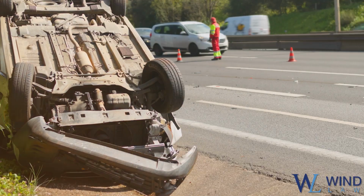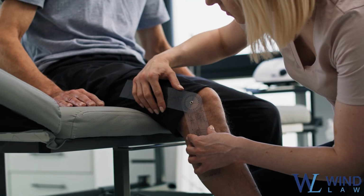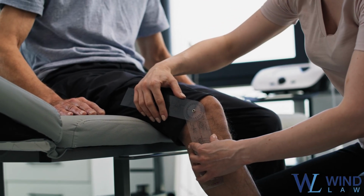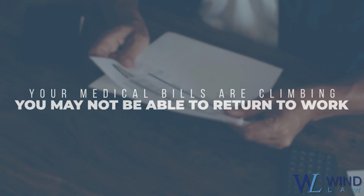Picture this. You were involved in a serious crash. You've had surgery, you're still in treatment, and there's a real chance you'll have long-term complications. Your medical bills are climbing, and there's a real chance you may not be able to return to your job. In that situation, Circuit Court would be the obvious choice. Why? Because you will be seeking over $50,000, and you may need a jury to understand the long-term impact of your injuries. Yes, it's more expensive. Yes, it takes longer. But when the stakes are this high, it is well worth the investment.